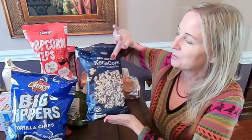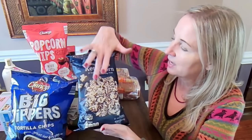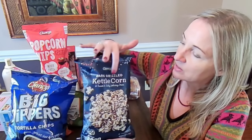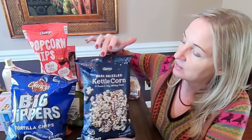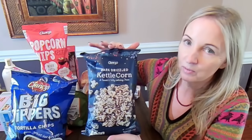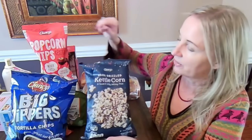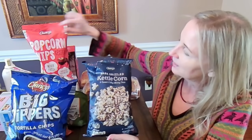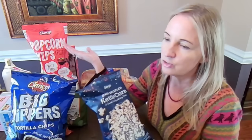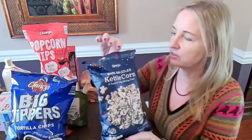We have some drizzled popcorn. Oh my gosh, I think I have two of these drizzled kettle corn mixes. Now these are from Clancy's. Normally when we see the Clancy's logo, it has a red oval behind it. But with this pretty dark blue background, there's an oval, but you can't really see it too well. You see that big red oval? That's the Clancy's logo, and you'll see that on a lot of snacks like this, like chips, popcorn in a bag would probably have the Clancy's name on it.